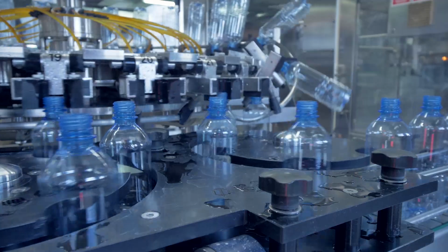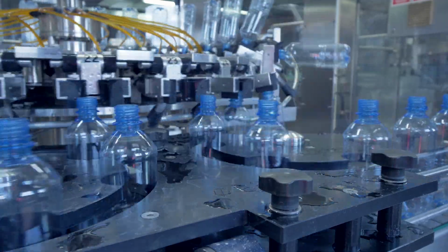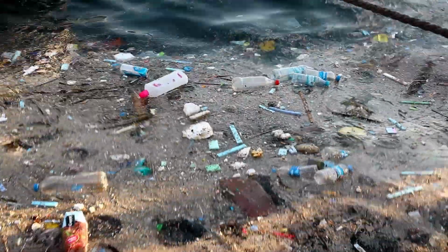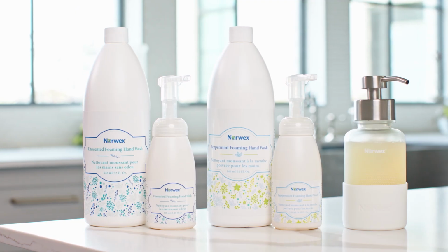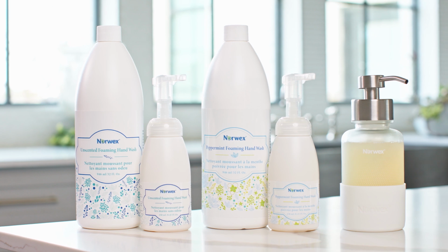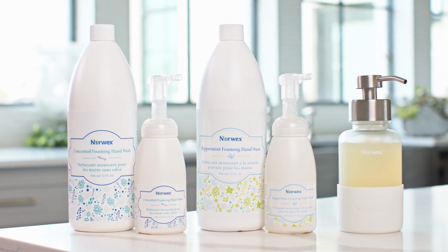Did you know that 18 billion pounds of plastic wash into our oceans every year, much of it after only one use? This is truly a forever bottle because you can use it safely, forever. Refills are an economical and earth-friendly choice to keep foaming hand wash at every sink.